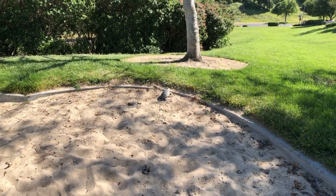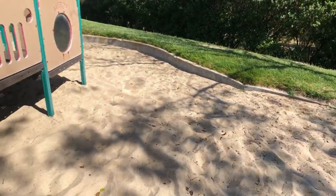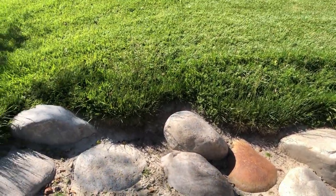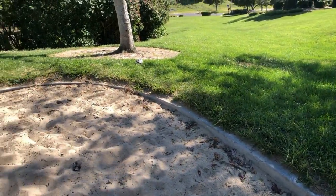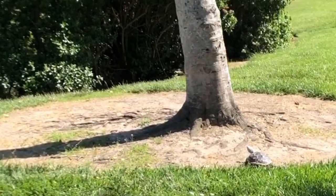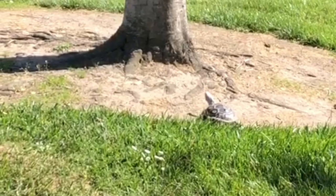All right, we are at yet another park. Here she is again. This is like a newer park here. It's got some rock features right next to the grass. And again, she leaves the dirt. She likes to go near these trees. Oh, let's see where she takes us this time. Hopefully somewhere she's gonna lay some eggs.